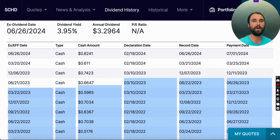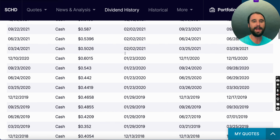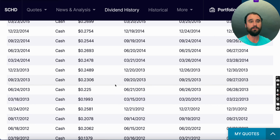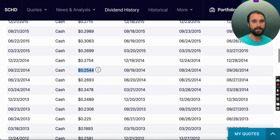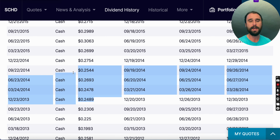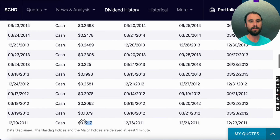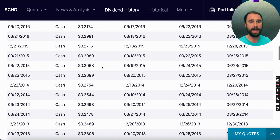Going over SCHD real quick, this is also known as the Schwab US Dividend Equity ETF. When we look at these dividends, we're going back, let's say, 10 years. Today's August 24th, so let's go to September of 2014. If we look at the dividends they were paying out back then, it was roughly 25 cents. Over the course of that entire year, the dividends were 25 cents. Going back even further, to about 2011, the dividends were a lot lower than they are today. And we're going to see exactly how much they've risen.